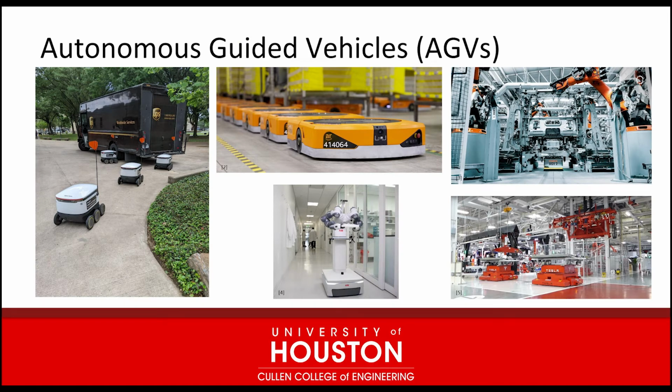Here are some AGVs that you may be familiar with. The orange robot in the middle is Amazon's implementation. These robots lift up the shelving units to move around where the items are in the warehouse, so it's a little bit easier to grab.